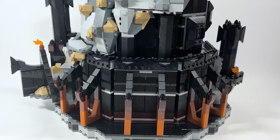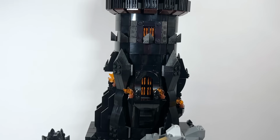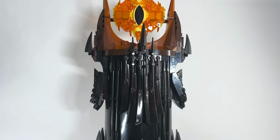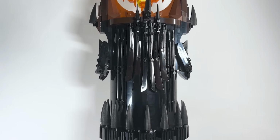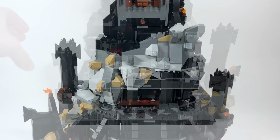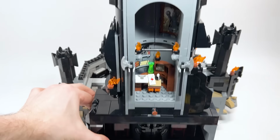Maybe you don't have the width to display the whole thing. You could just leave it like this, which I'm kind of tempted to do because it fits into the smallest IKEA Billy that I've got. But still, I kind of want to display it all together, but this is definitely an option. In the next section here, you just slide and detach it just like you did before.